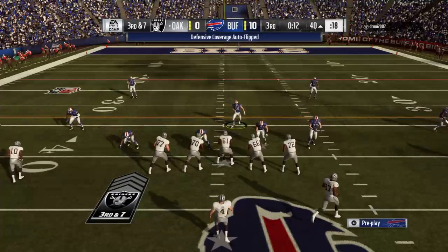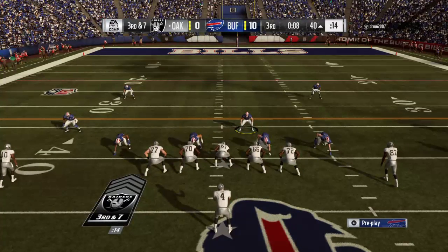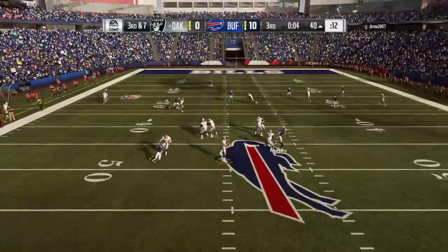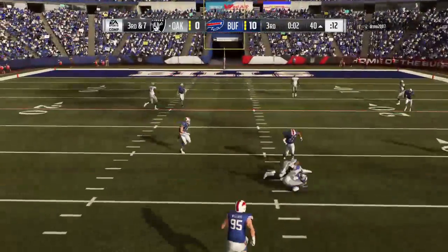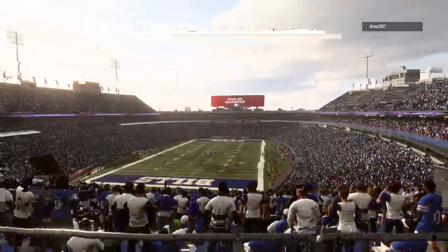Here's play number 7 on the drive. This is 3rd and 7. From the gun, it's Carr. He finds Roberts, complete. Call it a gain. It was a huge pickup.